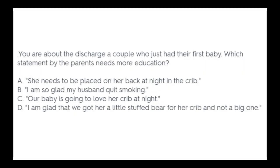You're about to discharge a couple who just had their first baby. Which statement by the parents needs more education? A. She needs to be placed on her back at night in the crib. B. I am so glad my husband quit smoking. C. Our baby's going to love her crib at night. Or D. I am glad that we got her a little stuffed bear for her crib and not a big one.